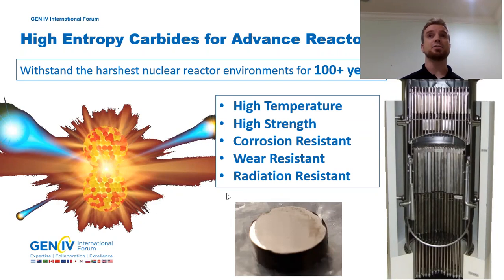I'm developing and characterizing a new series of high performance materials for tomorrow's advanced reactors. My project is endeavoring to marry the performance of newly developed high entropy alloys along with the radiation resistance and stability of carbides in a series of new high entropy carbides.